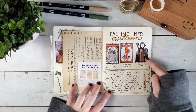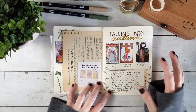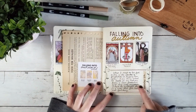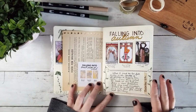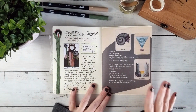So this was my Falling into Autumn spread. Again, I think I forgot to mention I was using the Aquarian Tarot, if you hadn't noticed, through the first week of November. And here's my reflections. And again, just that little doodling. But you'll find there's a very consistent theme throughout my decoration of this particular insert.